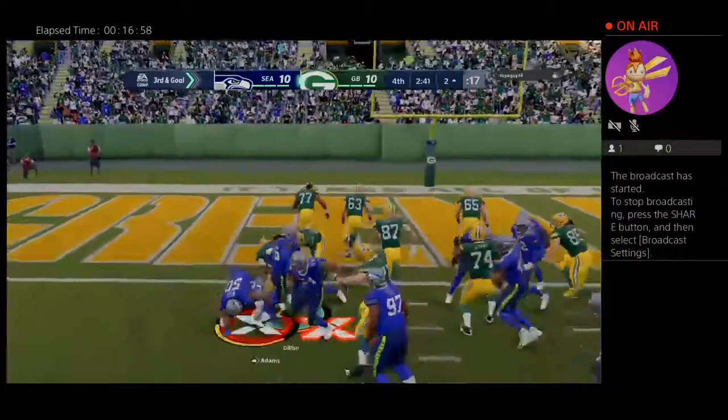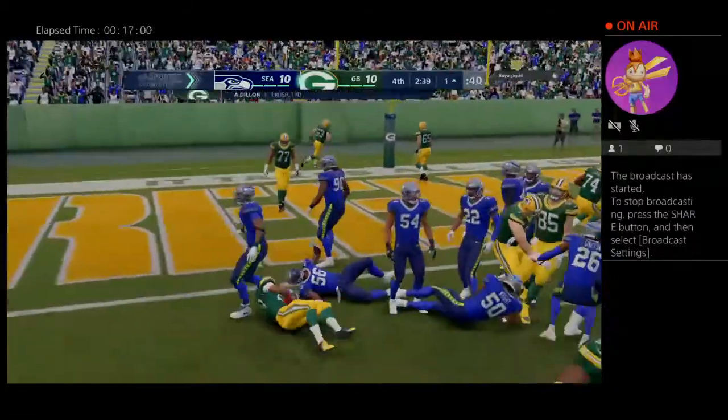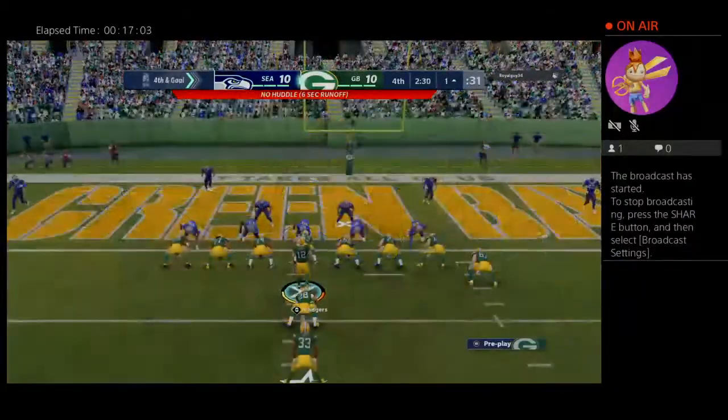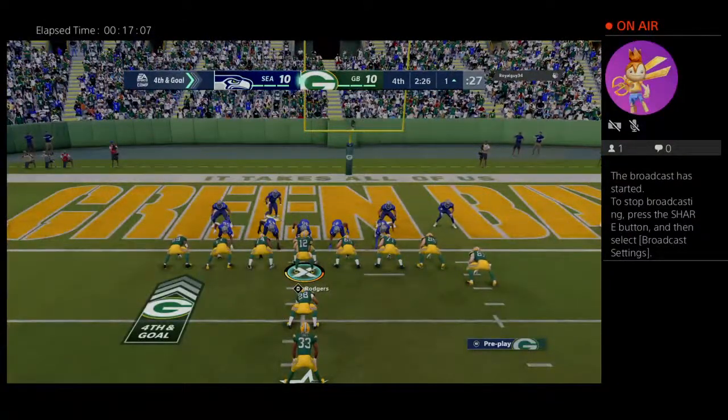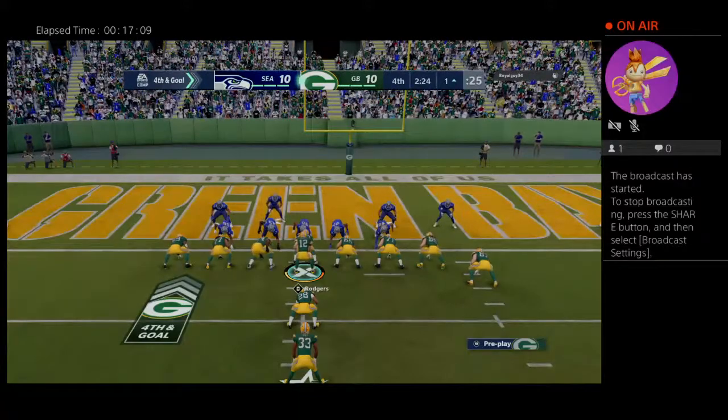They'll try and pound it in with Dillon. And he gets halfway there, down to the 1-yard line. Only a yard there, so it brings up 4th and goal. A gain of a yard. It's now 4th and goal.